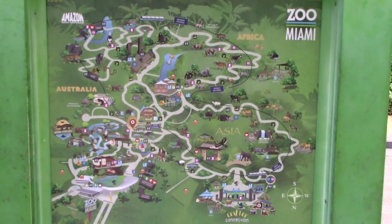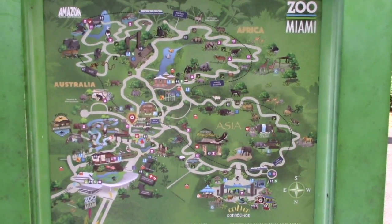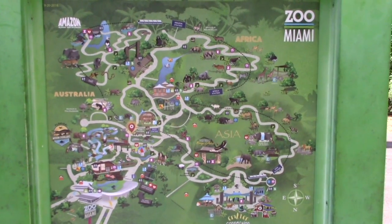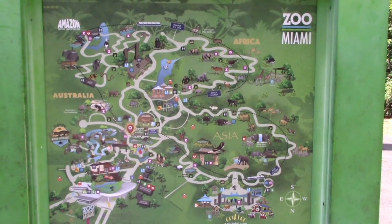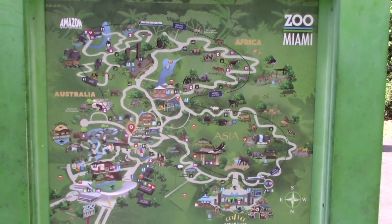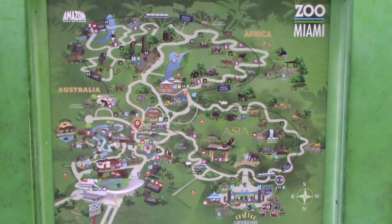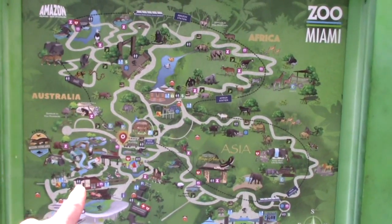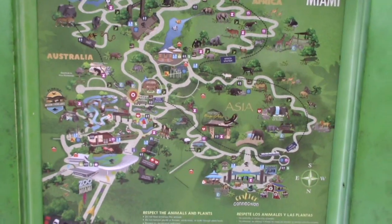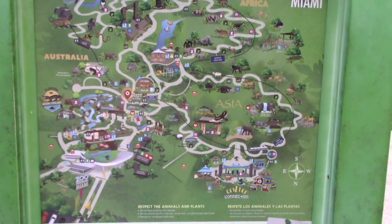All right, I've been looking for this since I got in here. So this is the map of Zoo Miami. And the black train track looking thing going around is the monorail loop. So right now I am close to Australia. See, right here is where I would be. So I'm going to go check out the Australia section because it's here to my left.